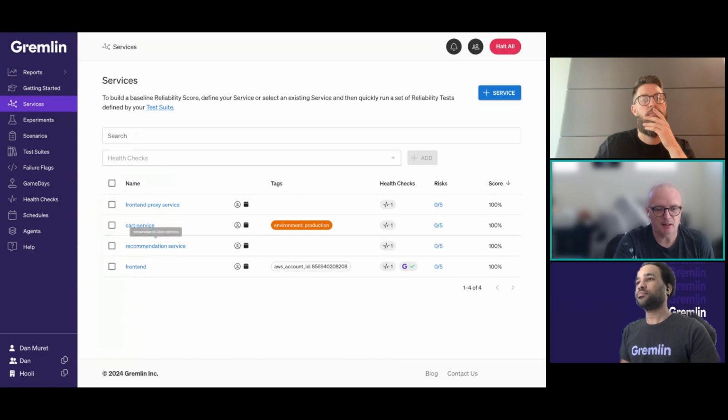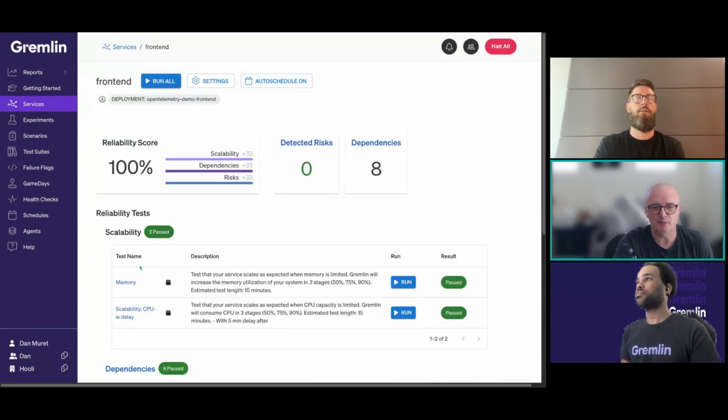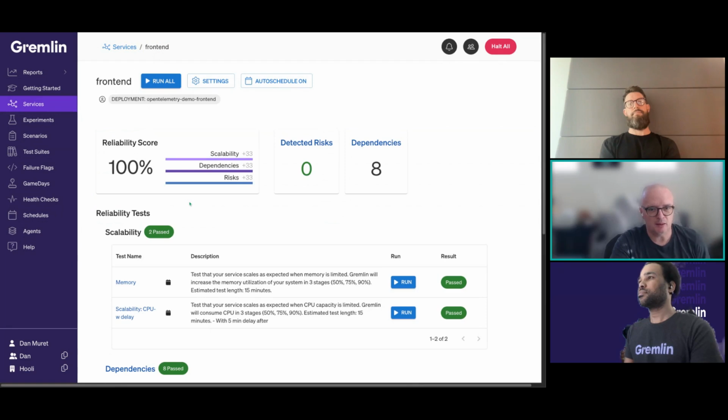This allows you to add things like, for example, a front-end service. This is a simple retail application that I have set up here. So I have my front-end service, which is the main website for my retail application. This allows us to define a set of tests to run. Yes, there's a Gremlin recommended test that'll run memory, CPU. It'll do zone and host failovers. It detects a lot of risks that may be in the environment, right? So you've got image pull and crash loop backoffs. You have memory limits set, all that kind of good stuff. The recommended test from Gremlin is pretty comprehensive.